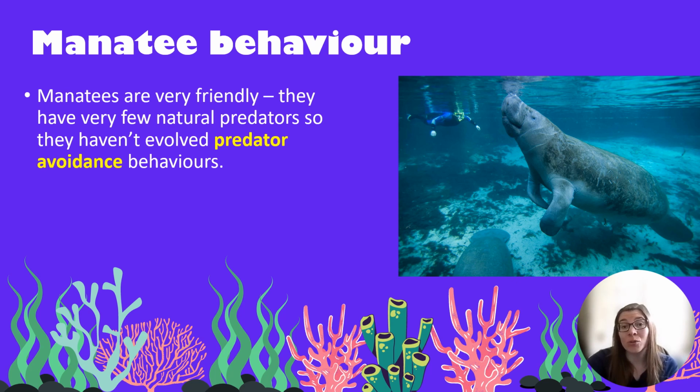And manatees are known for being very friendly animals. They evolved without any real natural predators. Because they're so big, very few animals actually hunt them or eat them. Every now and again, a shark or maybe an alligator might have a go at a small or sick manatee, but in general, they don't really have any natural predators. So this means that they're very friendly because they're not used to anything trying to hurt them.